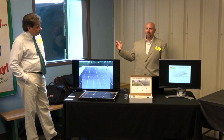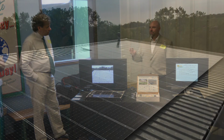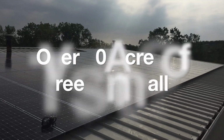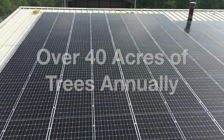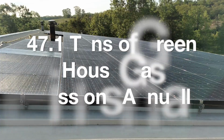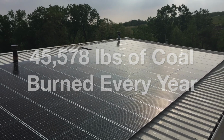But the important thing for the solar array for this particular facility is some of the offsetting environmental benefits. Over 13 tons of recycled material is equivalent to what that solar array does. Over 40 acres of trees planted every single year is equivalent to what that solar array does. And those aren't arbitrary numbers. Those numbers come from the EPA. So there's a lot of synergy between what the solar array does and what this facility does.